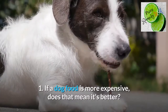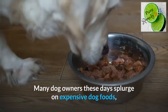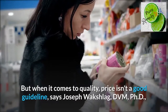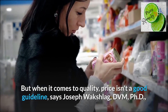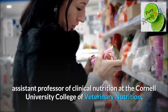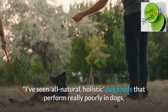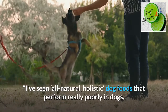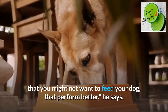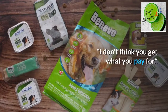1. If a dog food is more expensive, does that mean it's better? Many dog owners these days splurge on expensive dog foods, thinking they are buying the best for their dog. But when it comes to quality, price isn't a good guideline, says Joseph Wakshlag, DVM, Ph.D., Assistant Professor of Clinical Nutrition at the Cornell University College of Veterinary Medicine. "I've seen all-natural, holistic dog foods that perform really poorly in dogs, and I've seen some dog foods that you might not want to feed your dog that perform better," he says. "I don't think you get what you pay for."